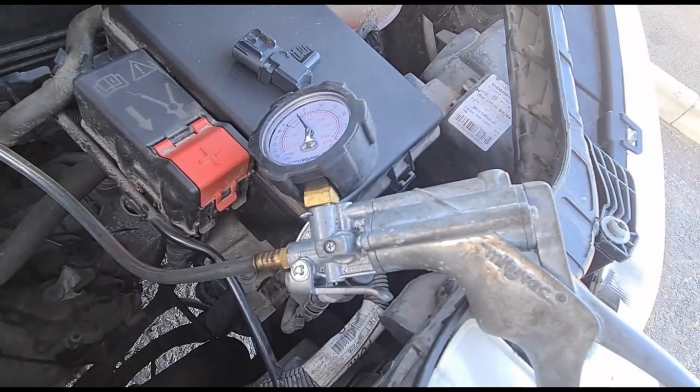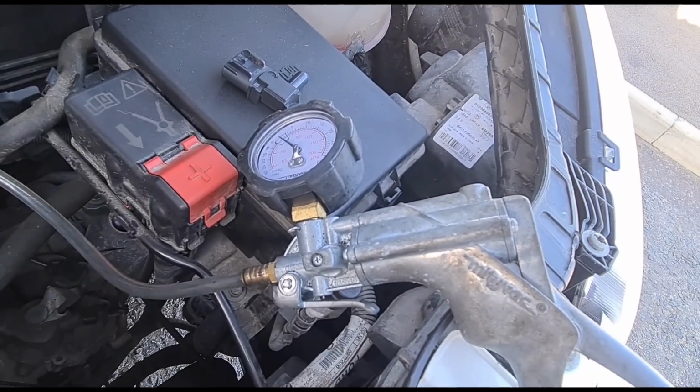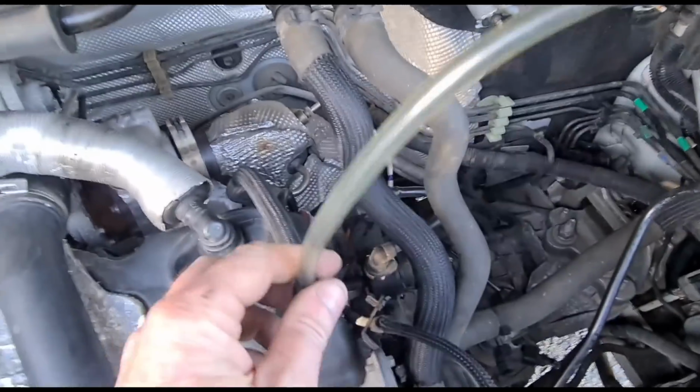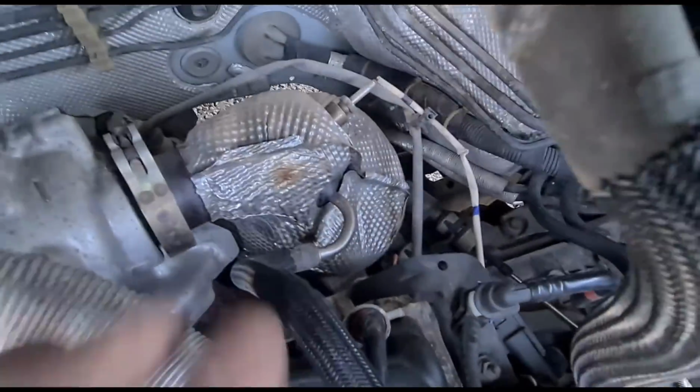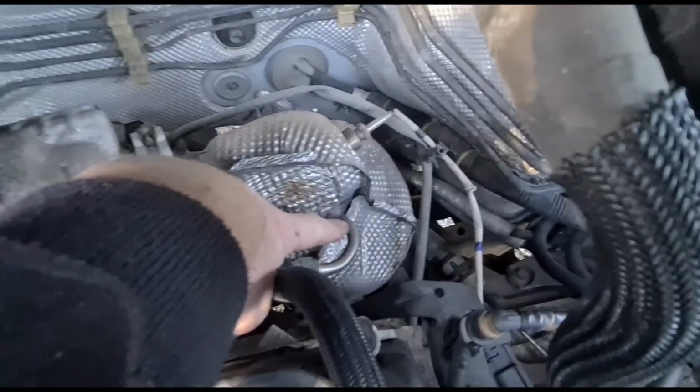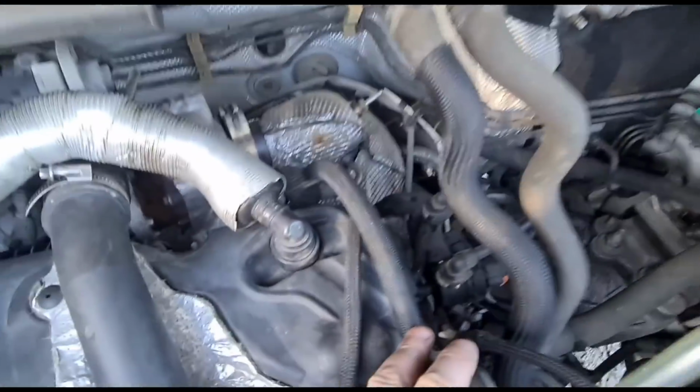Got a Medivac here connected up. You can see that's connected to the tube that goes down to this DPF pressure sensor here, and it goes to this tube, so I think we've got a little bit of a blockage in the tube.